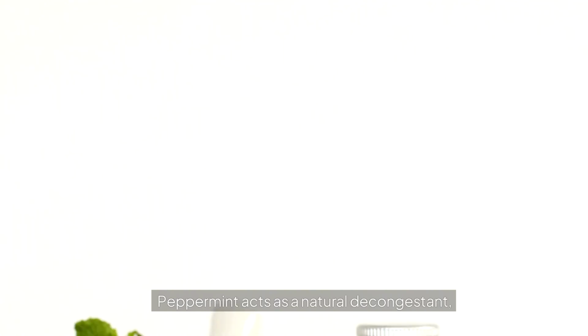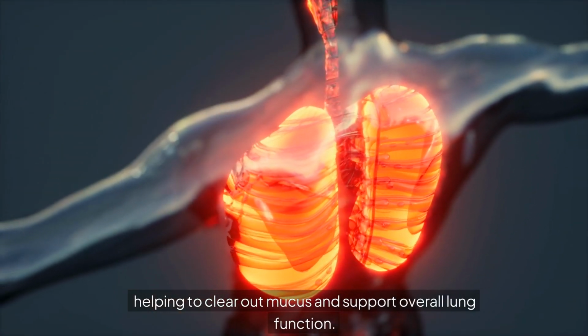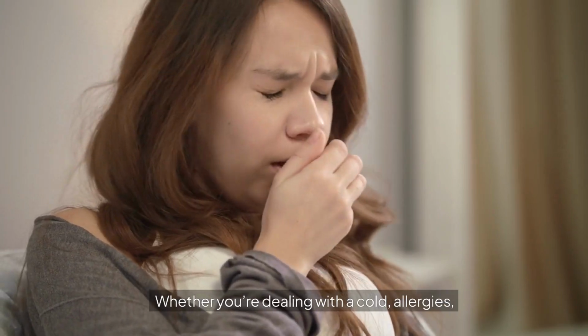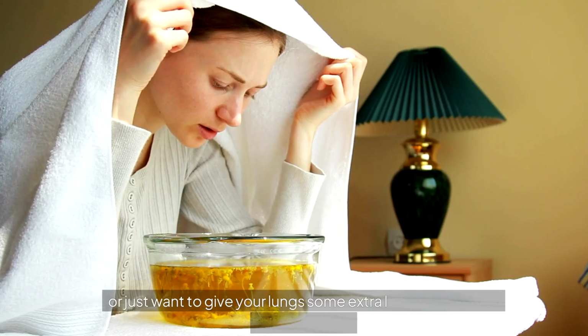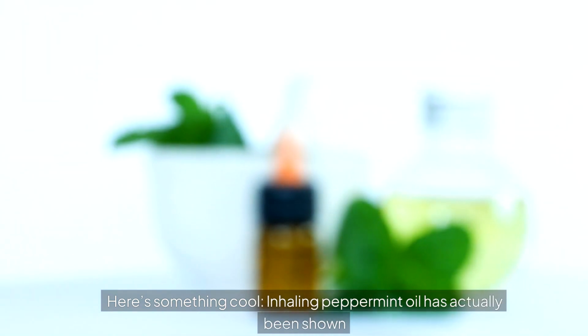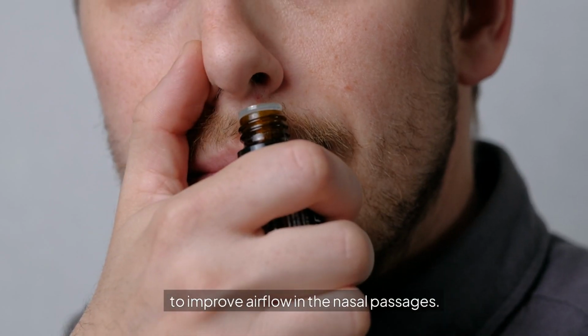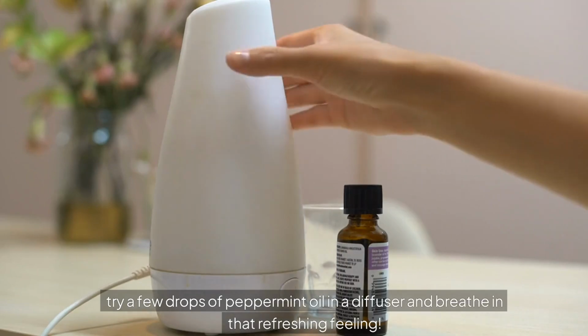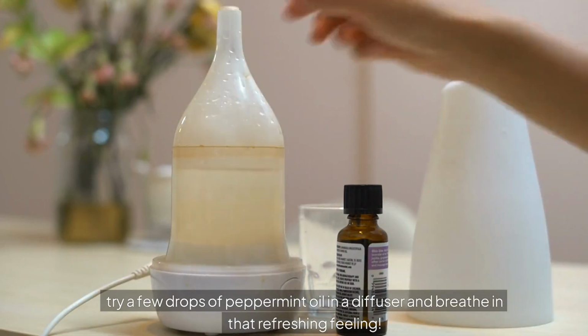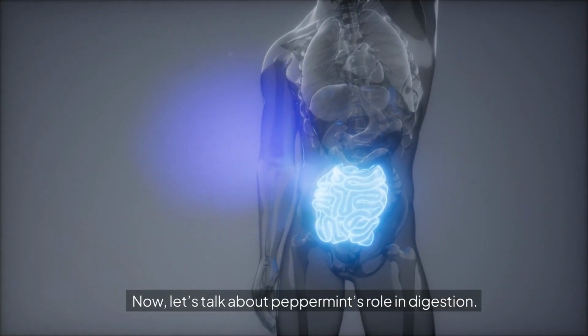Peppermint acts as a natural decongestant, helping to clear out mucus and support overall lung function. Whether you're dealing with a cold, allergies, or just want to give your lungs some extra love, peppermint is here to help. Here's something cool. Inhaling peppermint oil has actually been shown to improve airflow in the nasal passages. So next time you're feeling stuffy, try a few drops of peppermint oil in a diffuser and breathe in that refreshing feeling. Now, let's talk about peppermint's role in digestion.